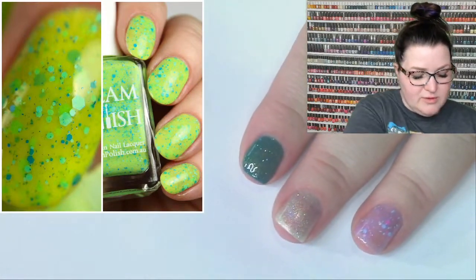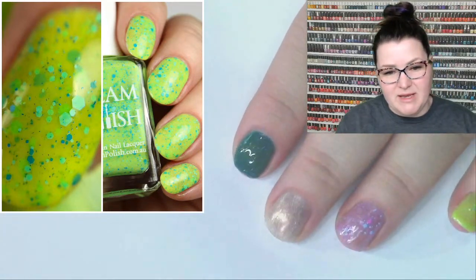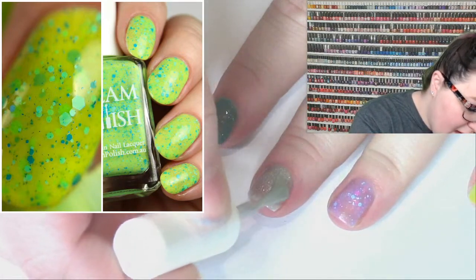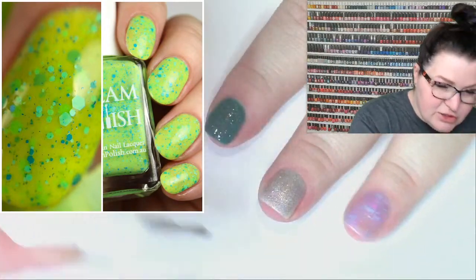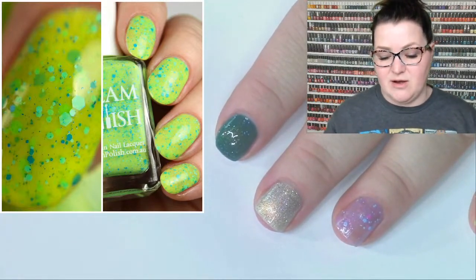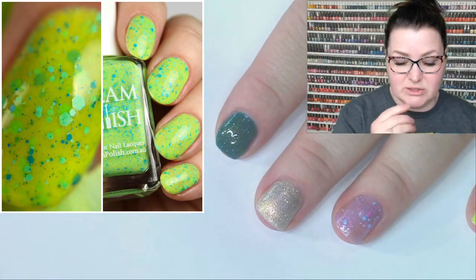Deep teal with gold, green, aqua shimmer. So if you're just popping in, these polishes we're looking at are from Glam Polish. They're launching this Friday, May 28th at 2 p.m. Eastern Standard Time. Both collections are limited edition, so I'm not sure how long they'll stay around, but most of the brand's collections I've noticed say limited edition on them and then are still around on their website, because I'm a little bit behind on posting on my Instagram.